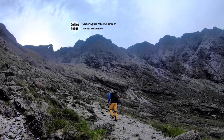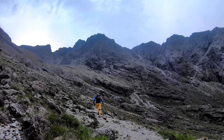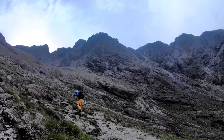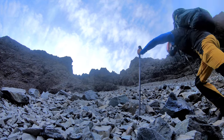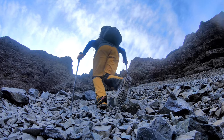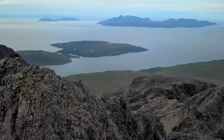So I headed up the path into the Cuillin, and high above me was where Collies Ledge was sitting, just underneath Sgurr. You can see it here on the left hand side of the picture. And this is the Great Stone Chute, which is a bit of a nightmare. Check out my last video for it.